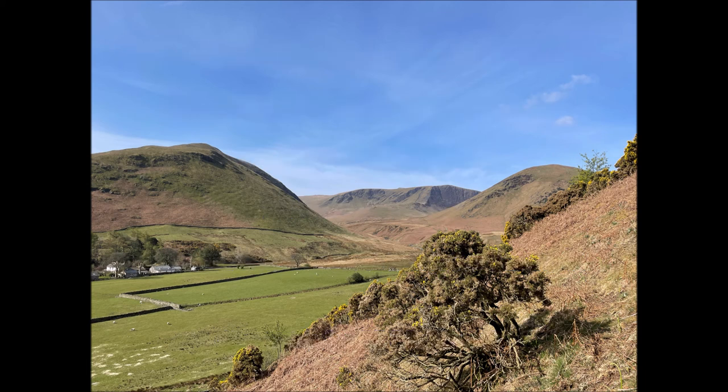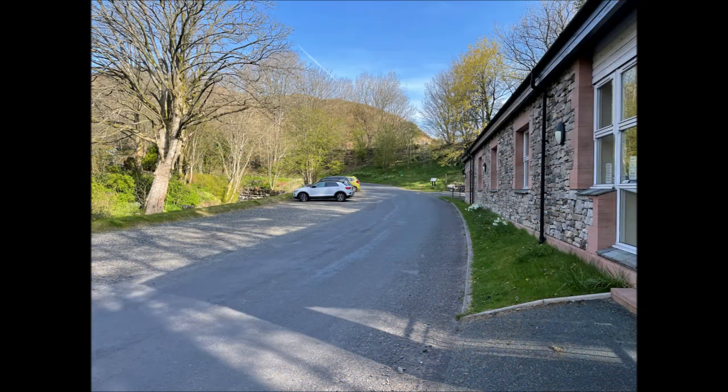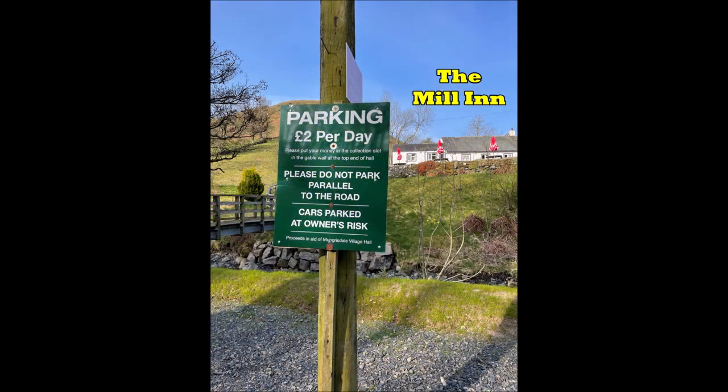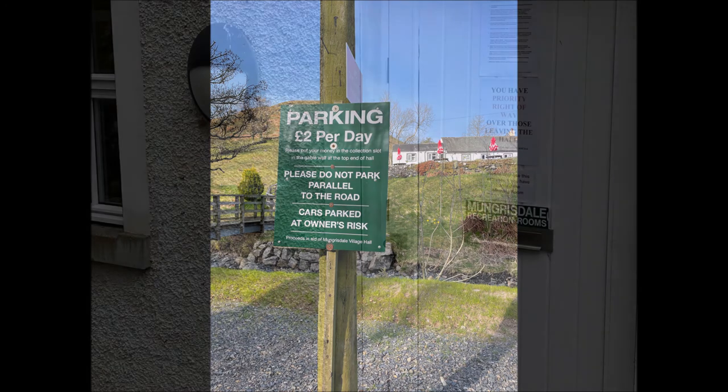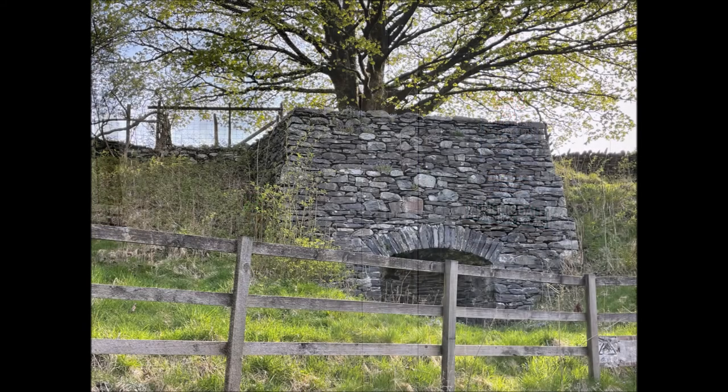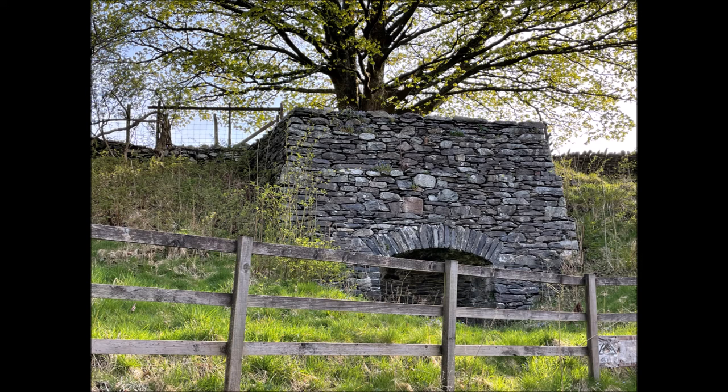Warning over. Today's walk begins from the car park opposite Mungrisdale Village Hall. There are several laybys outside the village that are free, but for £2 a day, it's very close to our final watering hole at the end of the day. You know what I mean. There is an honest box at the far end of the building. Investigate the old lime kiln while you're there.